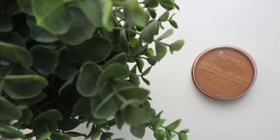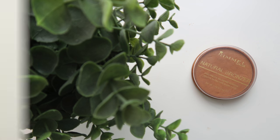Now for bronzer, I actually only have this one bronzer because it is my ride or die and it is a drugstore bronzer. So I'm going to use the Rimmel Natural Bronzer in the shade Sunlight. And the brush I'm using is a Cymei 1.4 brush.